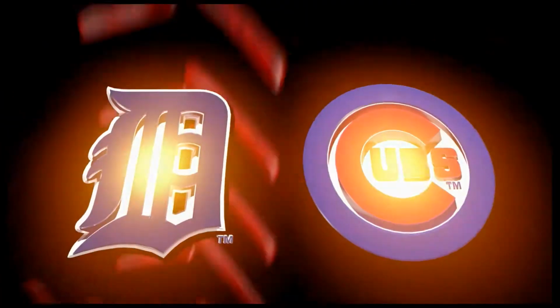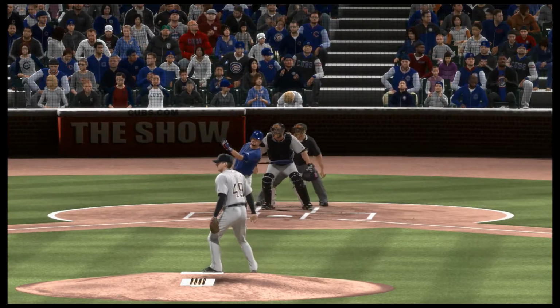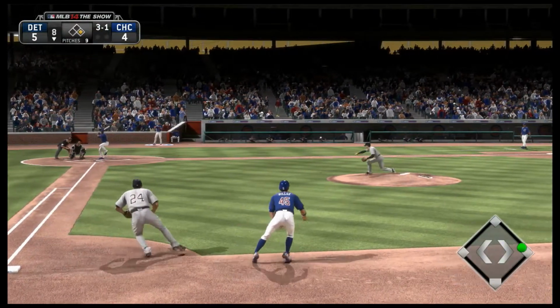Think he was looking for a fastball there? I think he was. That's about as hard a hit ball as you're going to see, and he was right on that one. Now the 3-1.